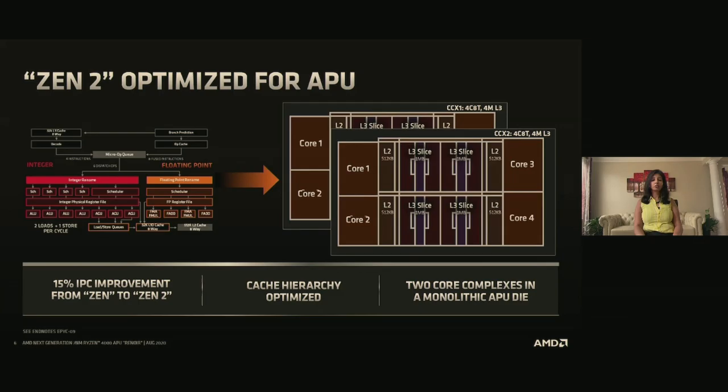On the execution units, we have doubled the floating point data width, and there is an additional address generation unit in the integer pipeline. We've also increased the throughput of our load store unit by 3x. Further, the L1 iCache size is reduced from 64 KB to 32 KB for maximum perf per area and power efficiency. Overall, Zen 2 delivers 15% IPC performance uplift generationally.